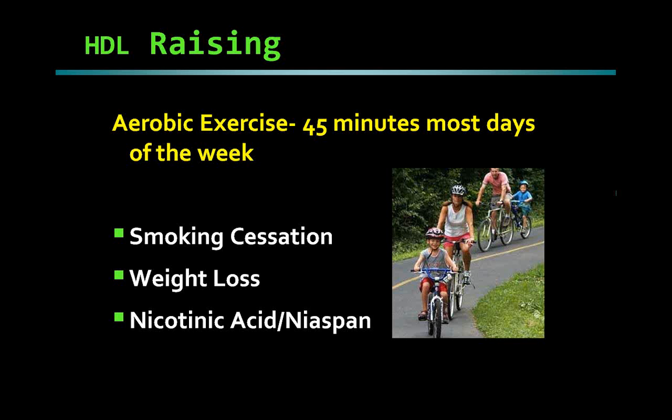We do know that in studies with people with low HDL, they have an increased risk for heart disease. So we can do a lot with diet and lifestyle change for HDL.